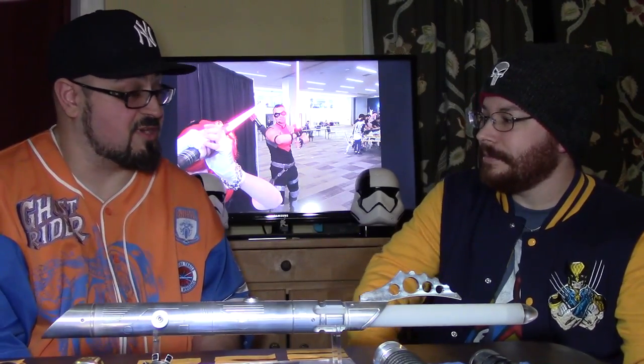It's funny. I've tried to trade the saber a couple times, and when I'm about to trade it, luckily, or unluckily, no one's traded me. I actually feel bad pulling the trigger. I don't know why. It looks kind of weird, but it feels great in the hand. It really does. It's lighter than you think it is.